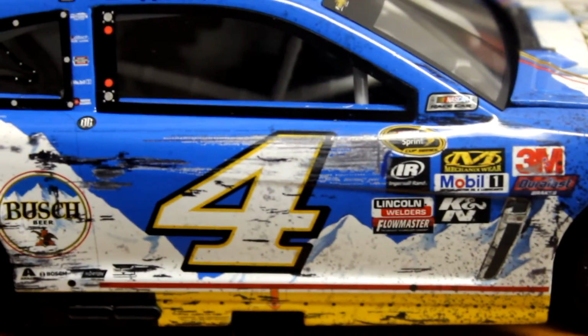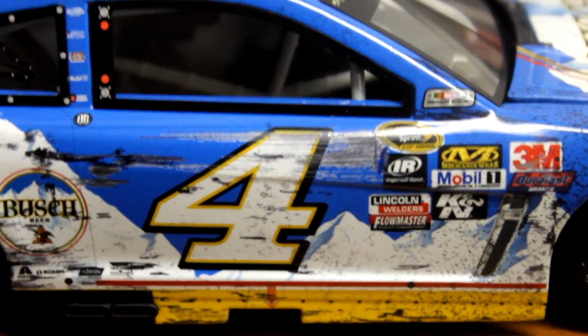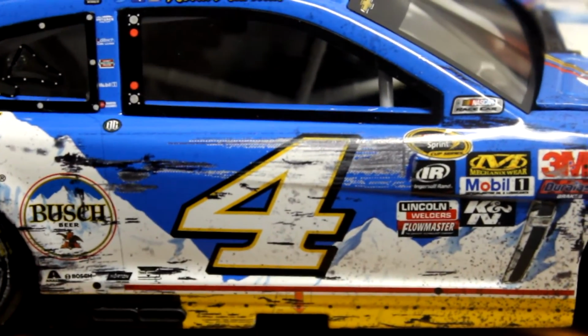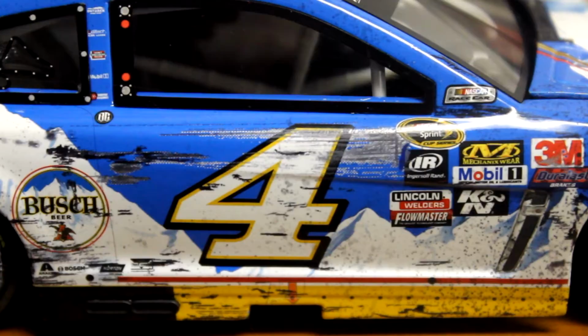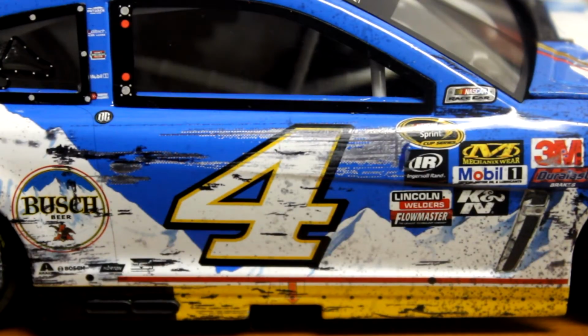But if you look on the right side, I don't know how well you can tell in the video, but if you get the car in person, you can tell some of these marks on the side here from the wall, quite a bit pixelated. Again, some of the small little things I would imagine it's pretty hard to do.